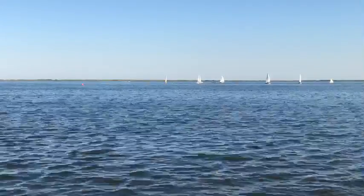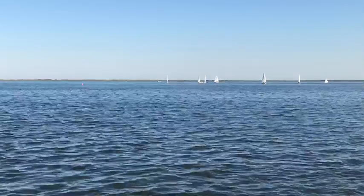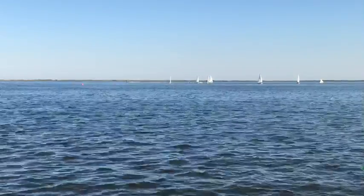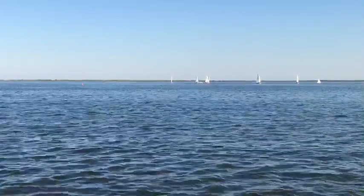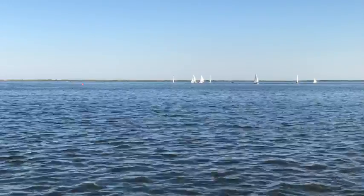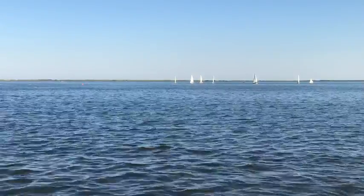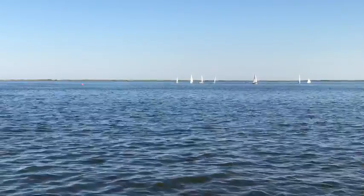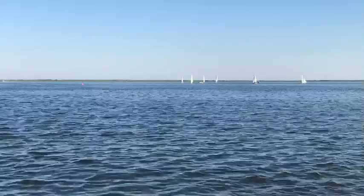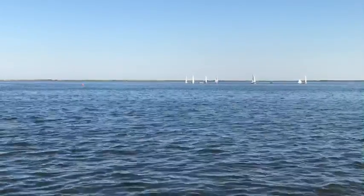Okay, I guess we're having a restart sequence. So that's telling the boats to gather again now for another 3-minute countdown. I guess they didn't like the first one that they were doing. So let's see what happens. Unless that was the alert for the Sunfish class. Let's see what we hear next. I'll stay directed right toward the committee boat and the start line.